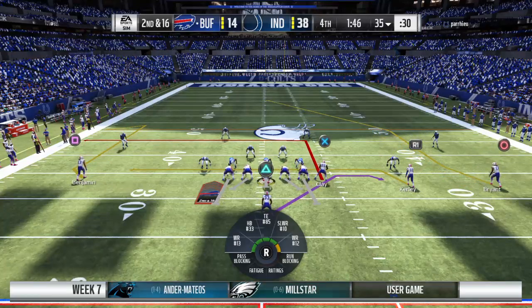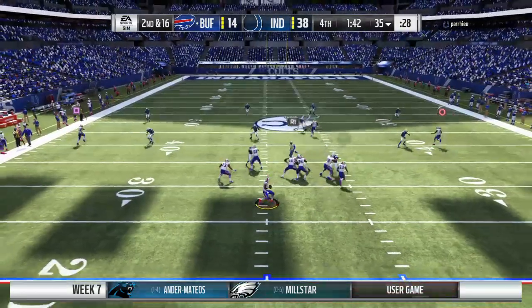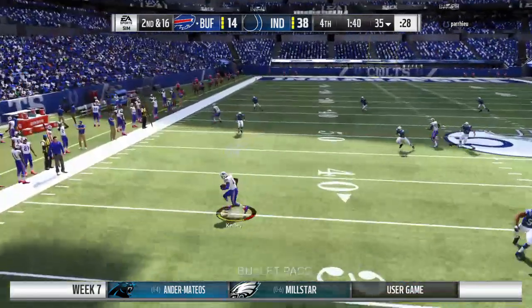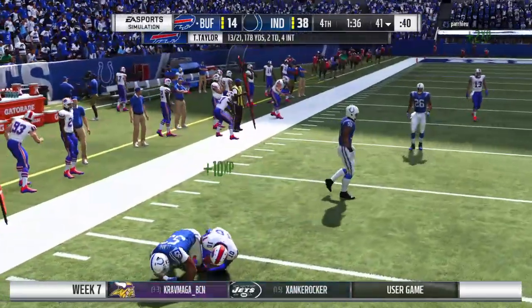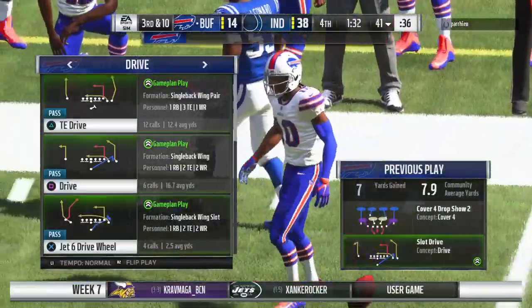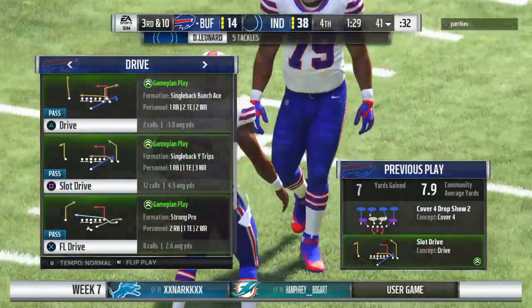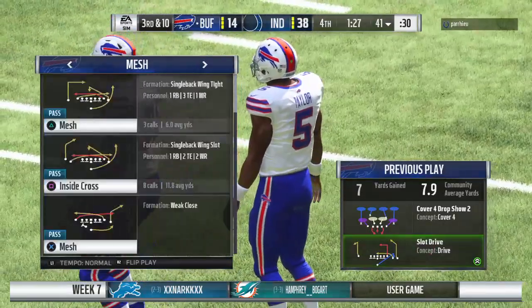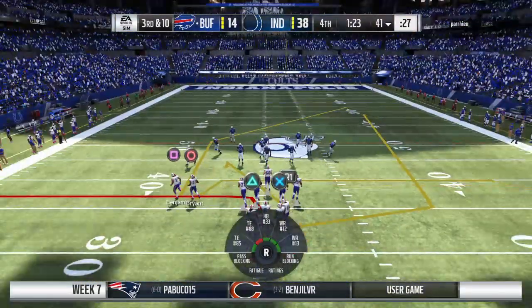Work to be done here on 2nd and 16 after the sack. Now Taylor. Curley's got it, complete. The reception good for 7. It's 3rd down. You got the big lead defensively. Willing to give them that underneath stuff, right? And this is why you work on your tackling. Tackle them after the catch, inbounds, keep the clock running. Just go ahead and bleed the game out that way.